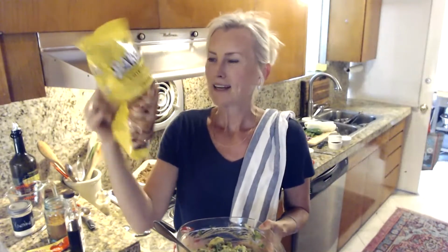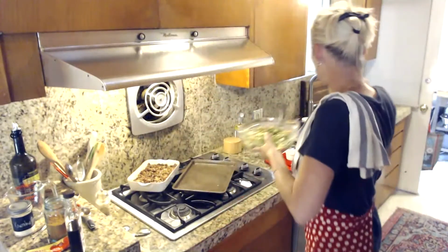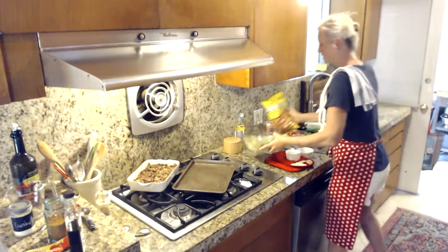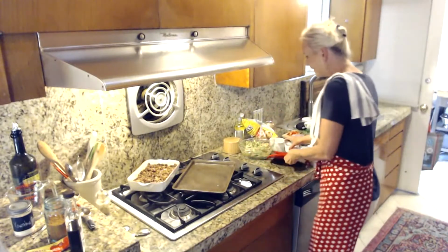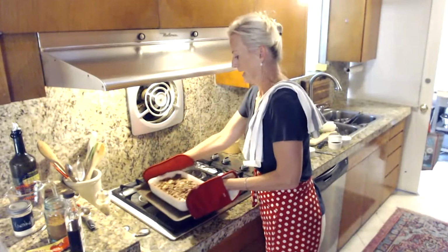We like this brand, but it's called Baconette. It's by Frito-Lay. It's nothing special, but this is a winner. We love this so much, and we're gonna put this right here. Let's finish up our taco casserole.